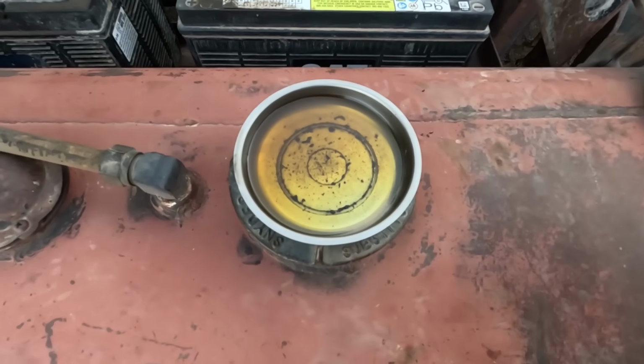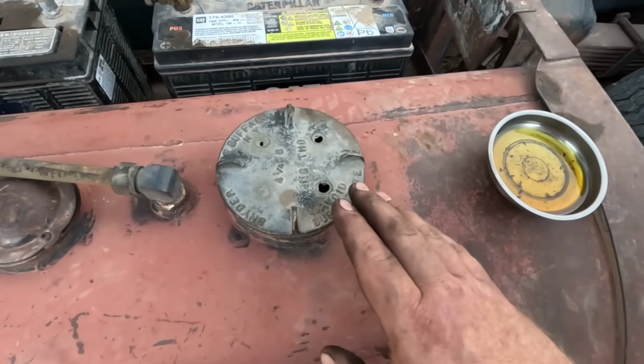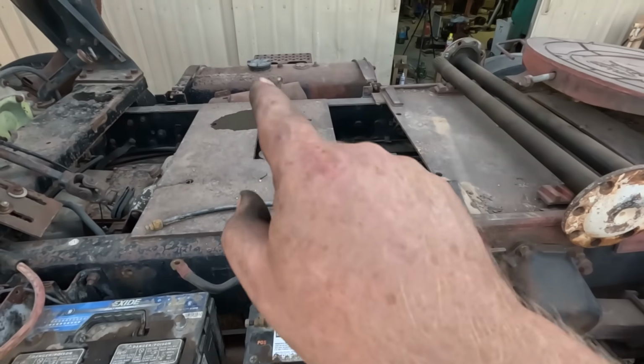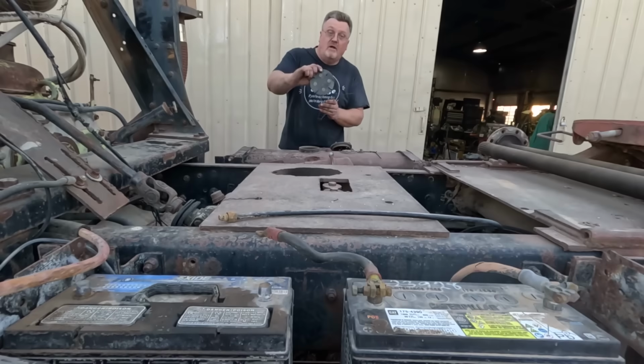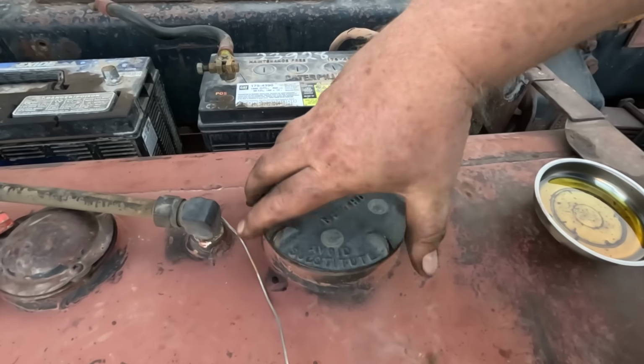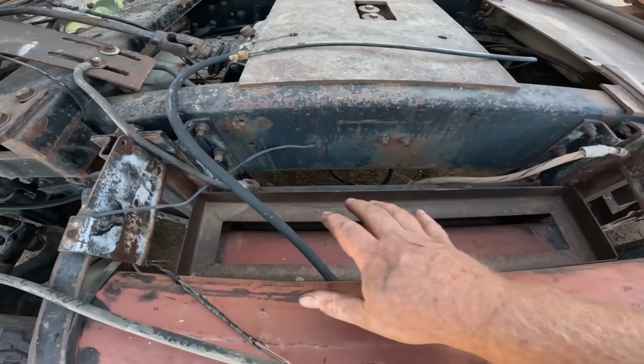Call this good. I don't like the holes in this cap. Even though it doesn't seem like there's water in there now, there will be. I'm going to steal that cap, because I don't think I'm going to use that tank at all. No holes at all in this one. Leaks fixed.